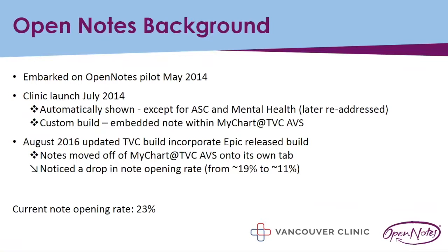So we said, okay, we'll go pilot this. And we piloted it with 4 providers for 3 months, automatically released their notes, and came back and said, you know, it was fine. We had 1 patient correction requested, and it was appropriate. It was a mistake. It's been fine. And we tried to use the same dialogue, like what is the right thing to do for the patient.